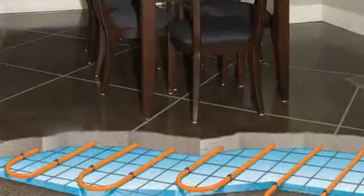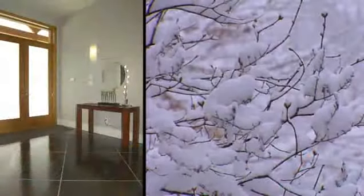Concrete flooring combined with radiant in-floor heating not only provides a unique and durable finish, but is incredibly warm during the winter months.